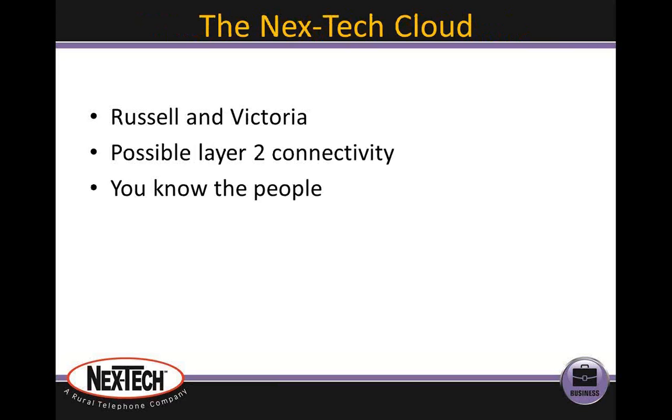So talking a little bit more about our private cloud that we've set up, like I mentioned, we've got the data center in Russell. You saw a couple pictures of it. We've also got another data center in Victoria, Kansas. We've got the possibility of some layer 2 connectivity. And the best thing is it's not just some server somewhere, your data somewhere.